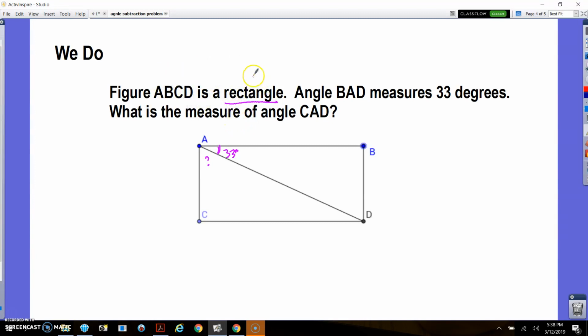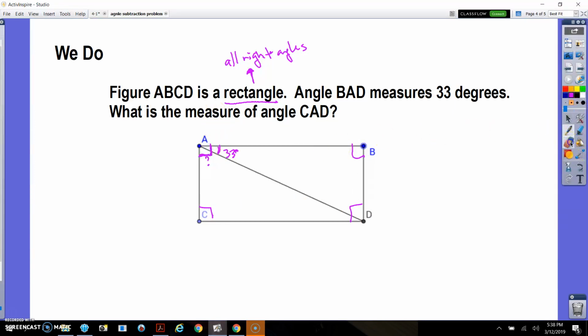Figure ABCD is a rectangle. And what do we know about rectangles? Rectangles have all right angles. That's what they are. They're figures that have 4 right angles. That means this whole thing is a right angle. So is this, so is this, so is this. But this is the one I want to talk about, because look, if this is a right angle, that means I know that the whole thing here is 90 degrees.